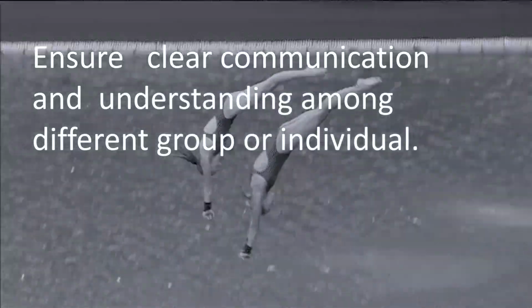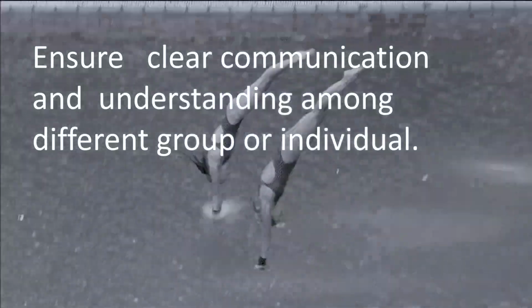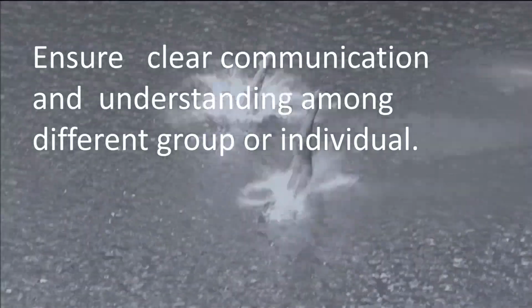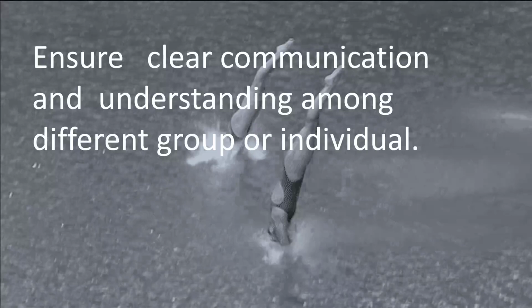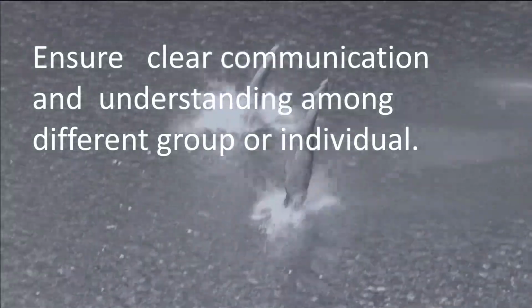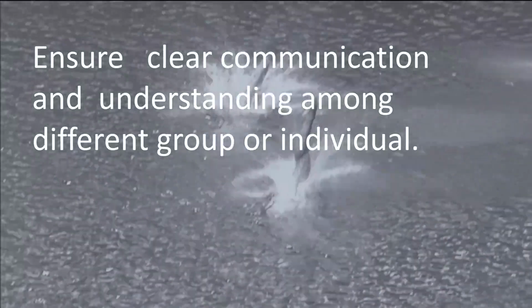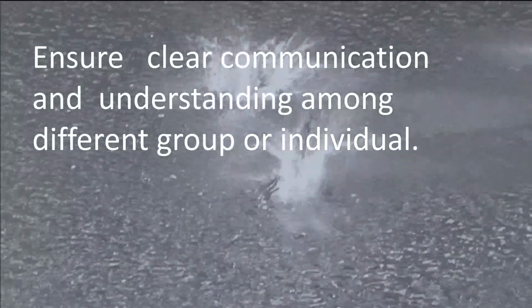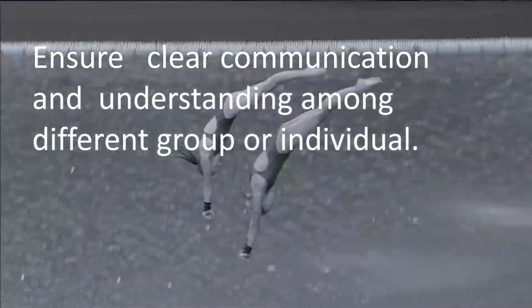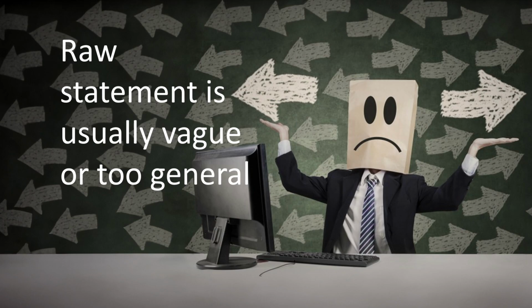Apart from that, it is crucial to be specific when you express the customer's need. We should be specific so that everyone is on the same page about the customer's needs. This ensures clear communication and understanding among different groups or individuals. Remember, in product development we are not working in silos. As I mentioned, we always work in a group. So when we craft our statement, it should be as clear and as specific as possible. This is something that you need to remember.